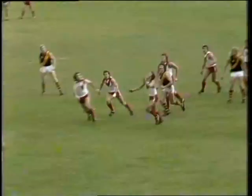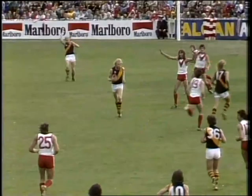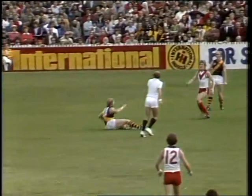South haven't kicked the goal. In fact, all they've managed is a point. Richmond have booted three goals. And they're into attack again. Marked by Jess. Once he gets his hands on it, he's unbeatable, and he's certainly doing more for his side at full forward than Teasdale. Four marks he's taken, and that pass has found Wayne Welsh.